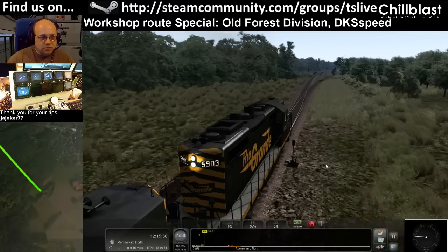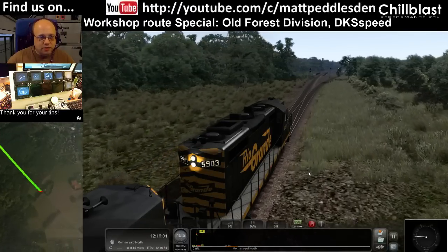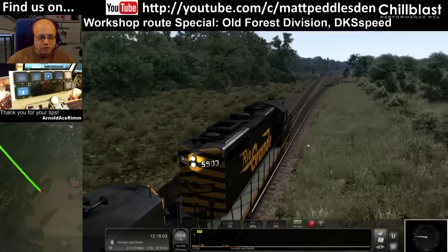Almost at Roman Yard North. This was just because I was too lazy to put a marker in. Go a bit further forward than we really ought to.